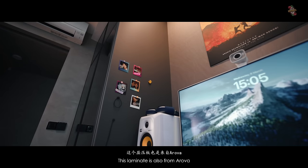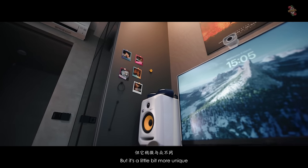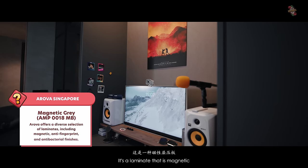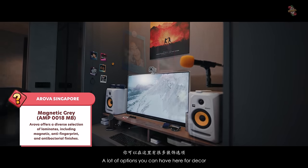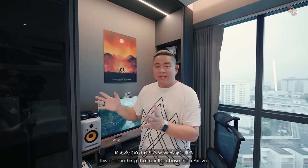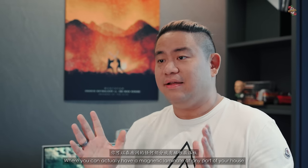This laminate is also from Arova, but it's a little bit more unique. In fact, this is something I've never seen before. It's a laminate that's magnetic. A lot of options you can have here for decor. You can put photos or anything as long as you've got a magnet. Thought this was very, very cool. This is something that our IDs chose from Arova, where you can actually have a magnetic laminate in any part of your house.